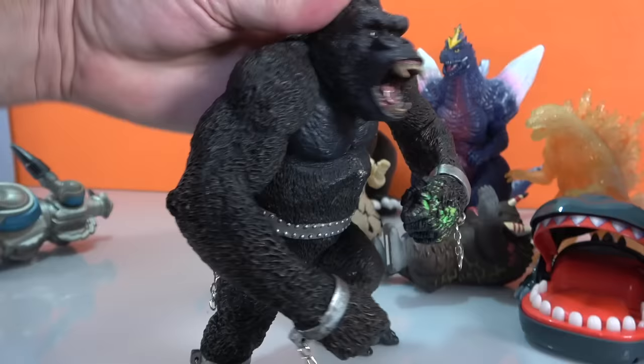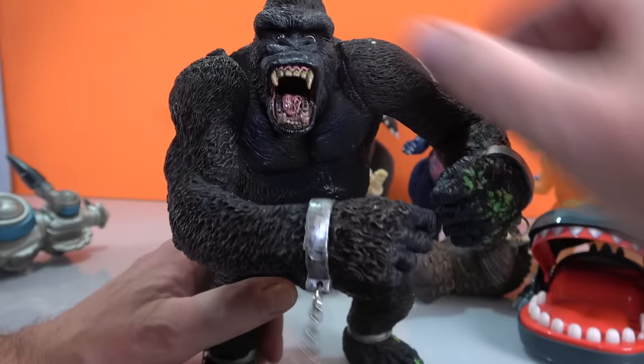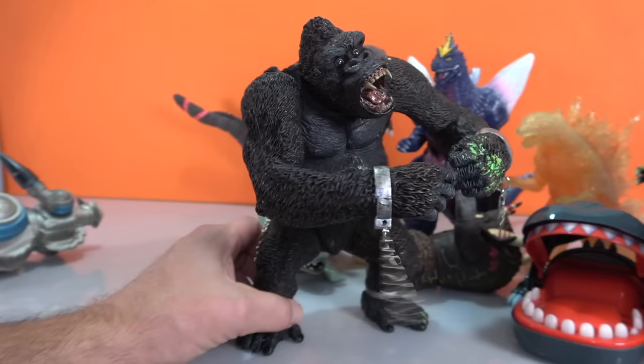But it's got good articulation. And yes, Kong versus Godzilla is coming out. I think it's now March 22nd or 28th. Not sure, but it's coming real soon. So everybody, get excited. That is, if we can get to movie theaters.